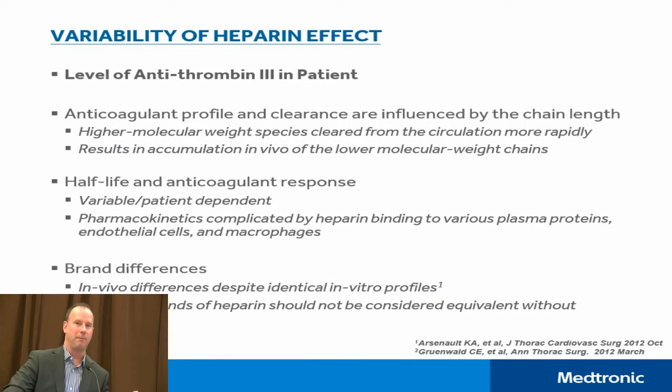So let's talk a little bit about heparin itself. It does have a wide variety of efficacy. It's very patient dependent, and it's very dependent on the antithrombin, or AT3, level per patient. We talked a little bit about how the molecule itself can vary. It can vary brand to brand, lot to lot, by the way. We've got a really great set of studies at our booth that shows how heparin's strength and efficacy can vary, any brand of heparin, you name it, with different lots over different amounts of time. And that's unfortunately truer today than it was prior to 2011 when we acquired this new, less efficacious heparin.